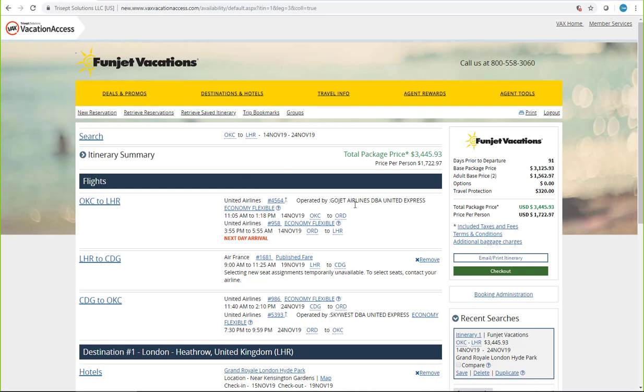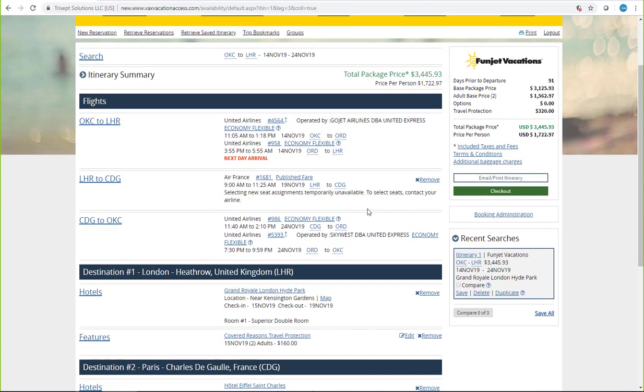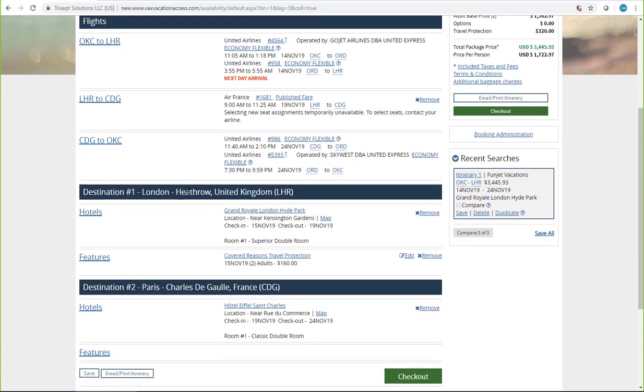So now we're just basically at an itinerary summary screen. Now we can customize it as we want. So I'm going to go down to the first destination, which is London. I'm going to click on hotels and look for a hotel that the customers would like.